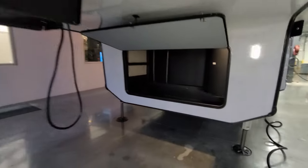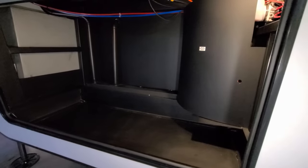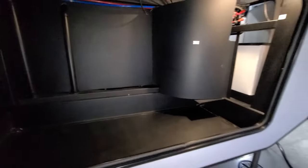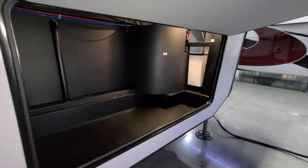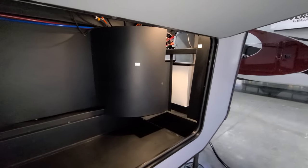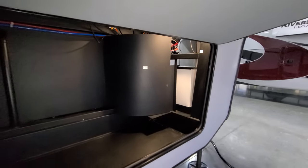Up here, you have a huge storage compartment right here. So you've got plenty of room to do different things in here. You can order these generator prepped as well, and get generators, assuming they're even available at the time of build. And then back in behind there is also a little inspection panel to do some electrical stuff with the RV.